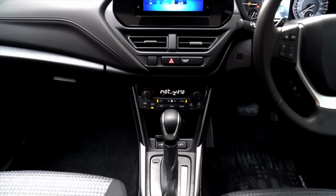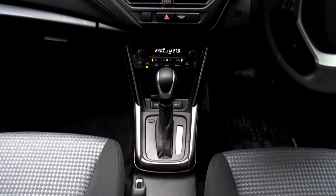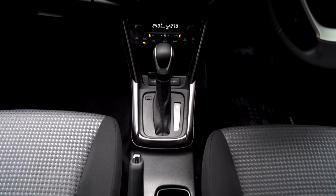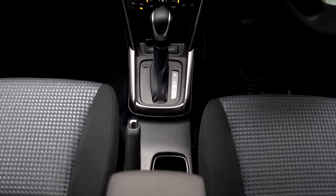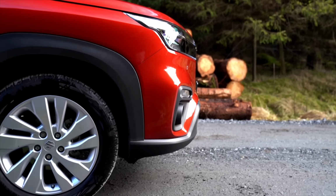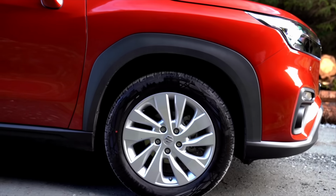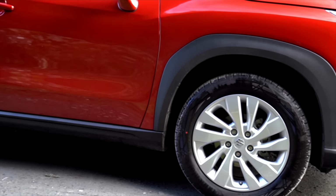All versions come with 17-inch wheels, and when picking up the pace, the S-Cross can grumble a bit, so it's best to gently pull away as there can be a bit of a lag on the hybrid model at roundabouts. There's some wind and tyre noise at cruise on motorways, but the S-Cross is fairly long-geared and cruises best over 2000 RPM at around 100 km/h in 6th.